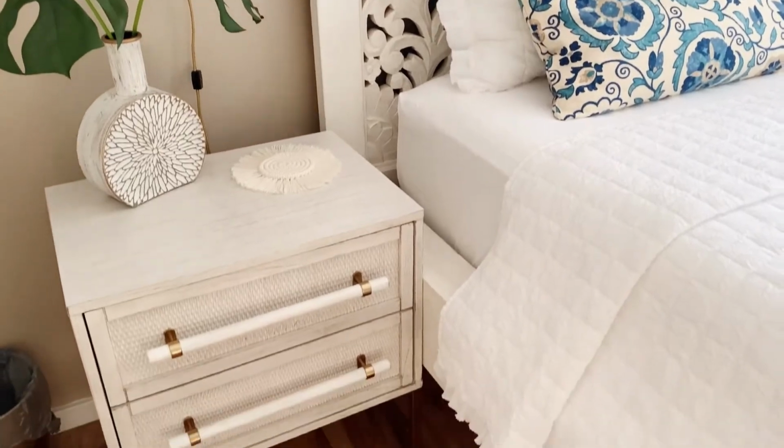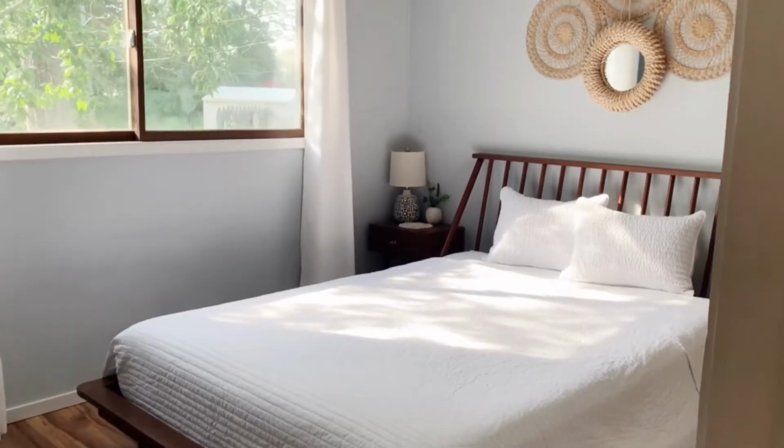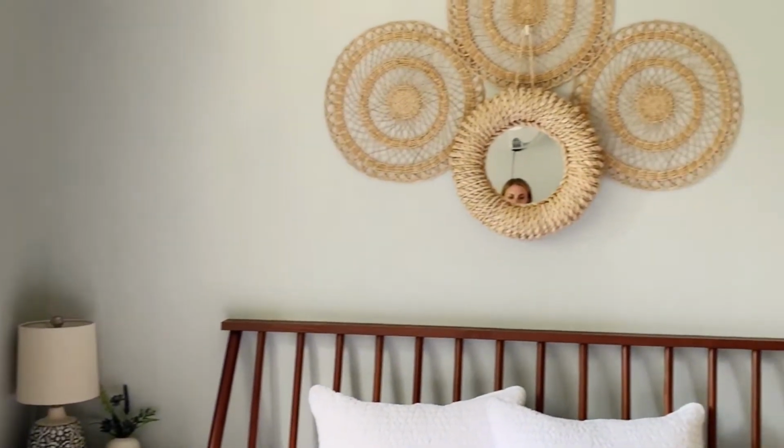Also, I'm not sure how I ended up without any photos or video of the bathroom, but there is a bathroom. It is clean and it is adorable, just as you would expect.